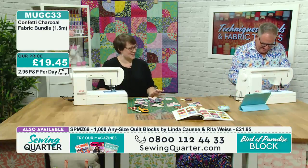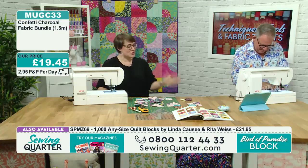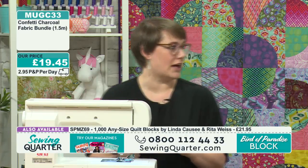I've completely forgotten what I was going to say. Quarter-inch seam. When you're sewing the patches together, so long as you're consistent, you should be fine.